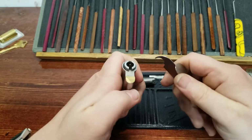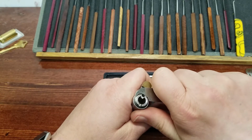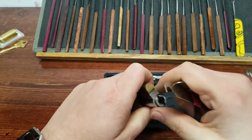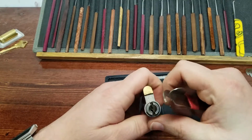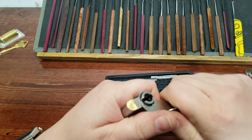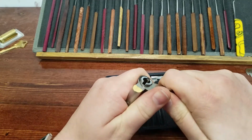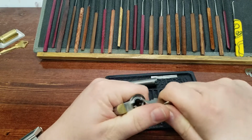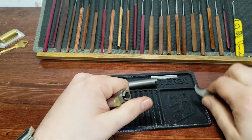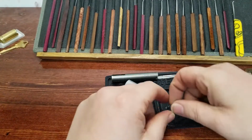Wow. I normally don't struggle with these clips so bad. This one's just not playing fair tonight, is it? Three minutes to pick the lock, two minutes to get the clip off the back. All right, there's the clip. Landed in a cobweb.